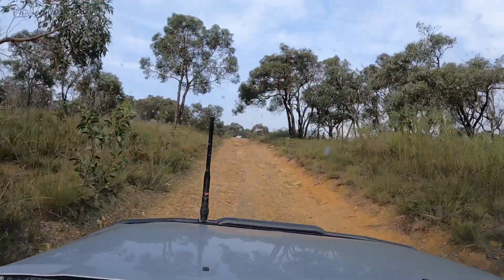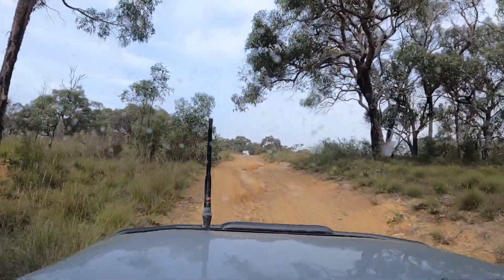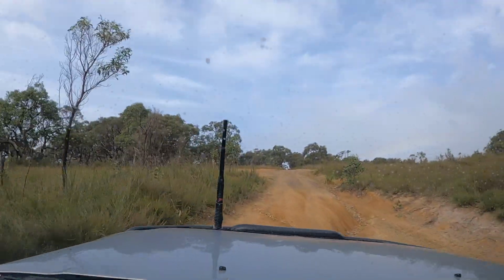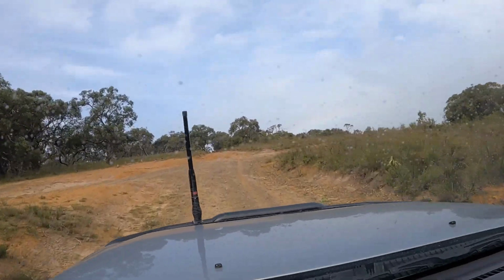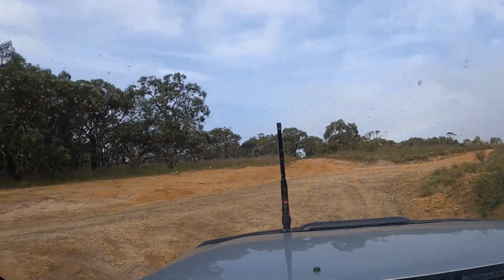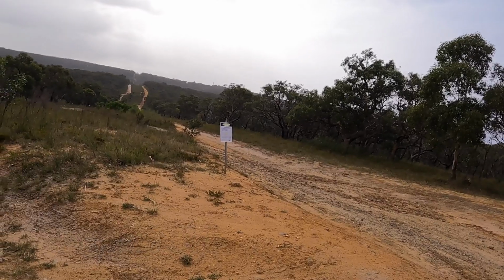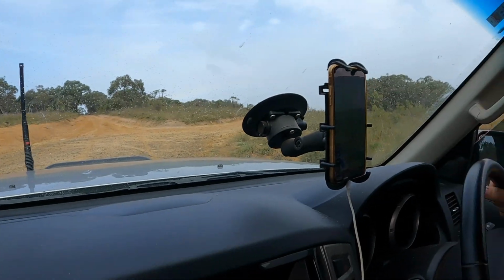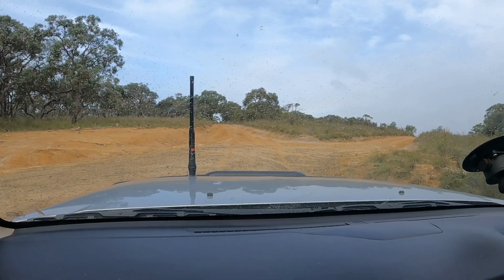I'm going to turn around the camera again. So while pretty lumpy, this is still a stock Pajero track. Any reasonable four-wheel drive should be able to get up it with a moderate degree of skill. Hang on, yes, this is an intersection. And as you can see, that's the power line track, I think. Look at the two tracks down there. We're going to the same track ahead. We're continuing on the power line, the pipeline track.